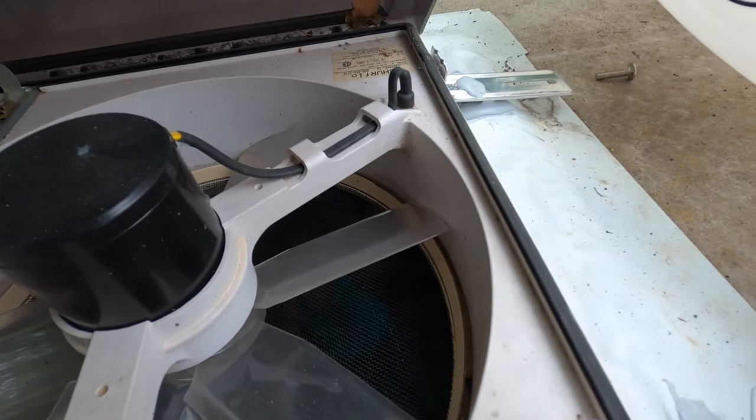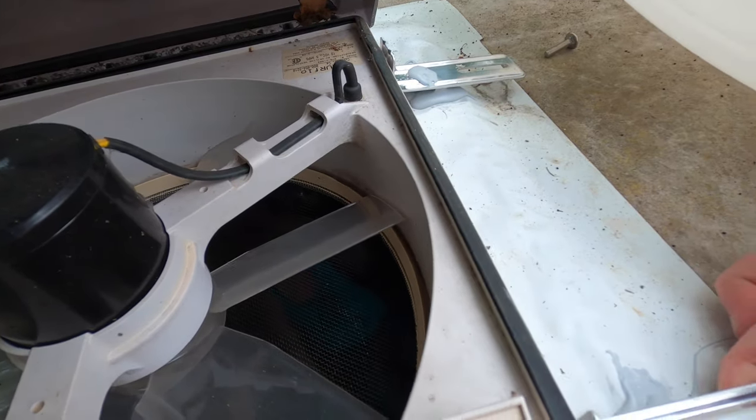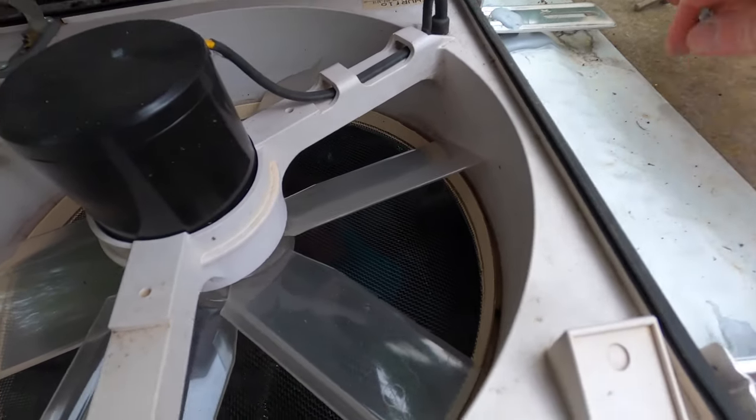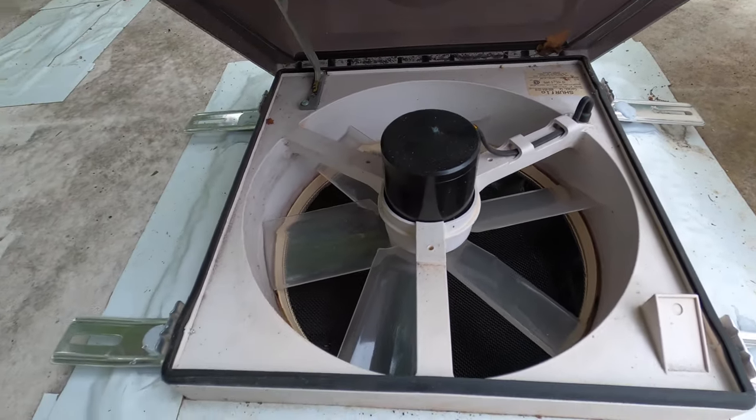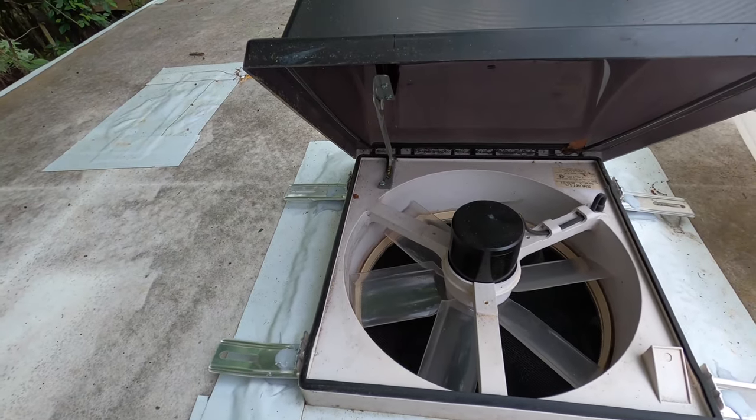Nope. Check the other fans. Huh? Check the other fans and lights. Did it work? The other fans work? Yes. What about the other lights? The lights? Yeah, they work.